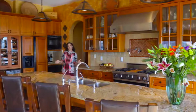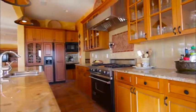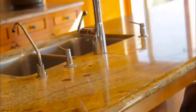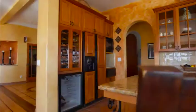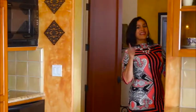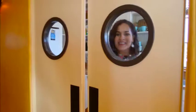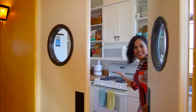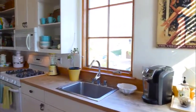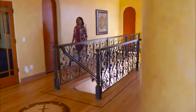This gourmet chef's kitchen is absolutely exceptional. The kitchen has it all, including beautiful granite countertops, custom cabinetry, and a wine fridge. But guess what? There's another kitchen. Welcome to the butler's kitchen. What more could you ask for than a separate full-size butler's kitchen, complete with a dumbwaiter to help with large gatherings for the holidays?